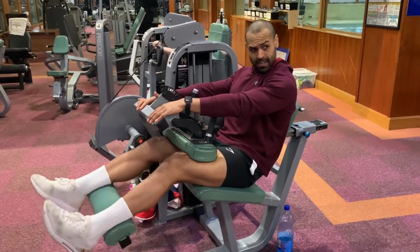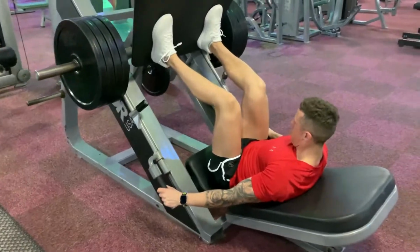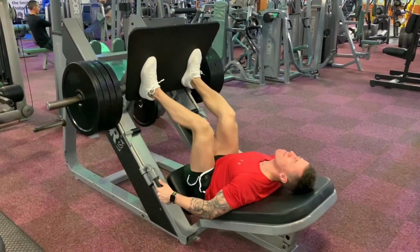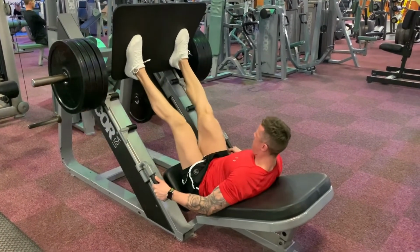With all of these exercises, we hit 4 sets, 8 to 15 reps on everything. So the next exercise is a heavy leg press. Now this is the 45-degree leg press. Most gyms have one, and with this one, the main thing I always focus on with Jason is him trying to keep his knees out.